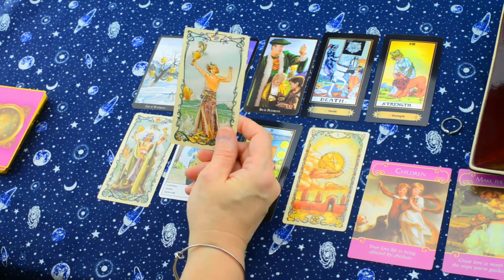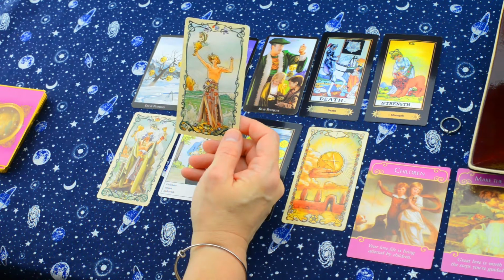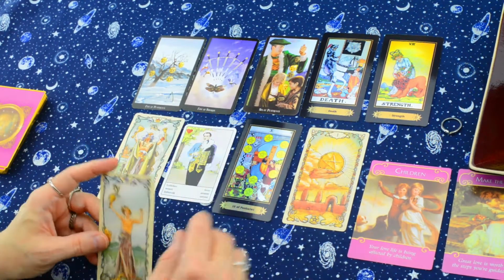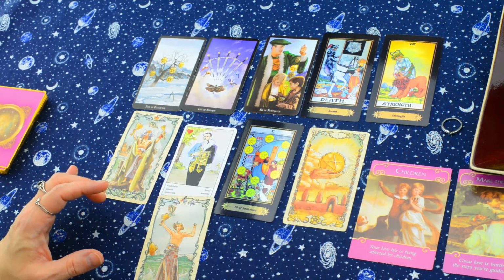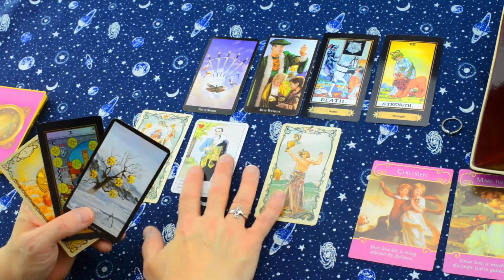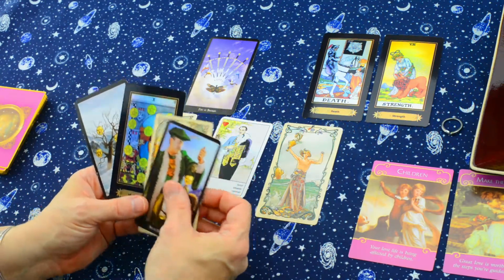So I feel like maybe somebody in the relationship is somewhat innocent or childlike, or maybe not taking things as seriously as they'd like. Maybe their heads are in the clouds a little bit. And I feel like this might have to do with finances quite a bit, because there's a lot of Pentacles cards here. There's the 1 and the 10, the 5, and the 6. So there's a lot of Pentacle cards that a lot of times deal with finances and money.